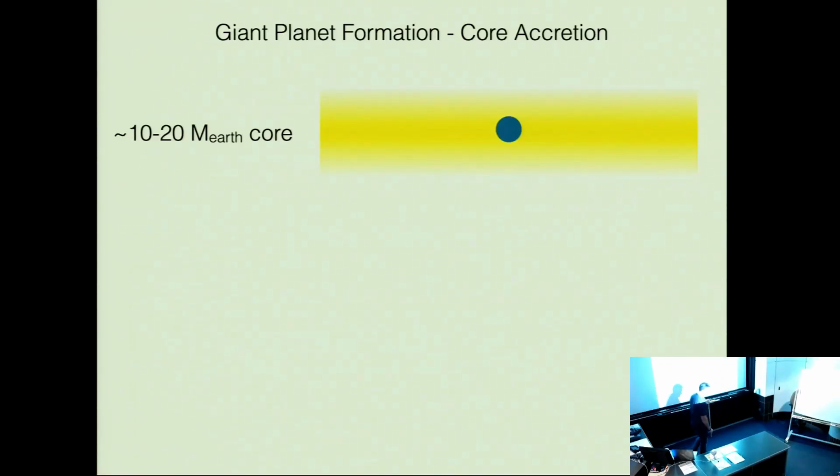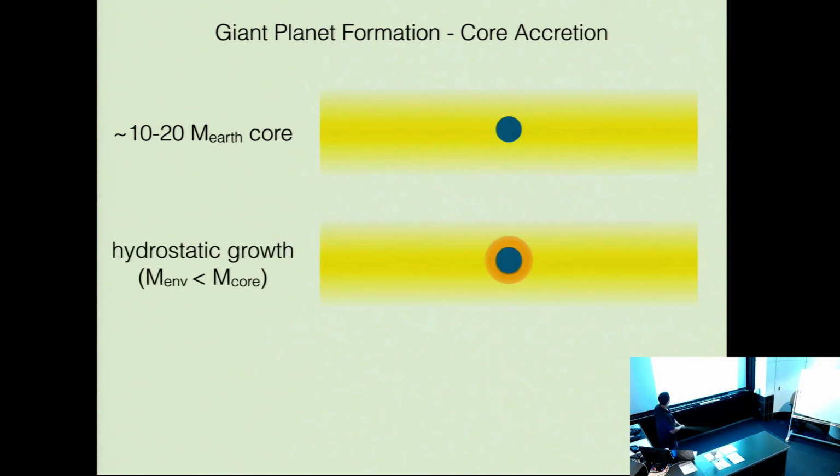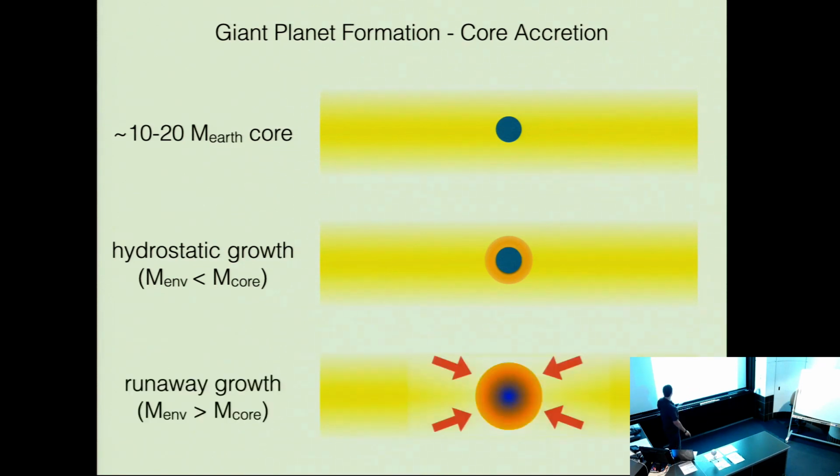Well, I teach a planet formation class, and in it I tell the students with great certainty and great vigor that this is how giant planets form. First you form a core, something like 10 to 20 Earth masses, and then this core sits in the disk and slowly acquires a hydrostatic envelope, achieved by Kelvin-Helmholtz contraction of the envelope around it. But then the envelope eventually becomes as massive as the core itself, and that sets in a phase of runaway growth, at which point you grow up to be a giant planet really, really fast.